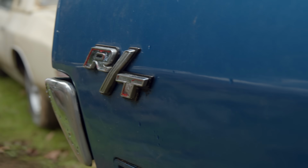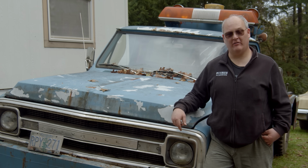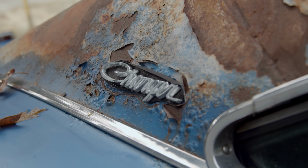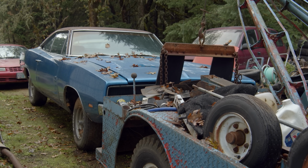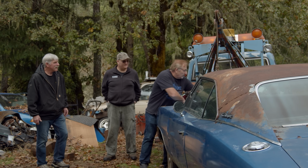I did buy the car from a friend a number of years ago and did a bunch of work to it, drove it for a little while, had a good time with it, and then one thing led to another and I had to basically park everything, so it's been sitting for a number of years.